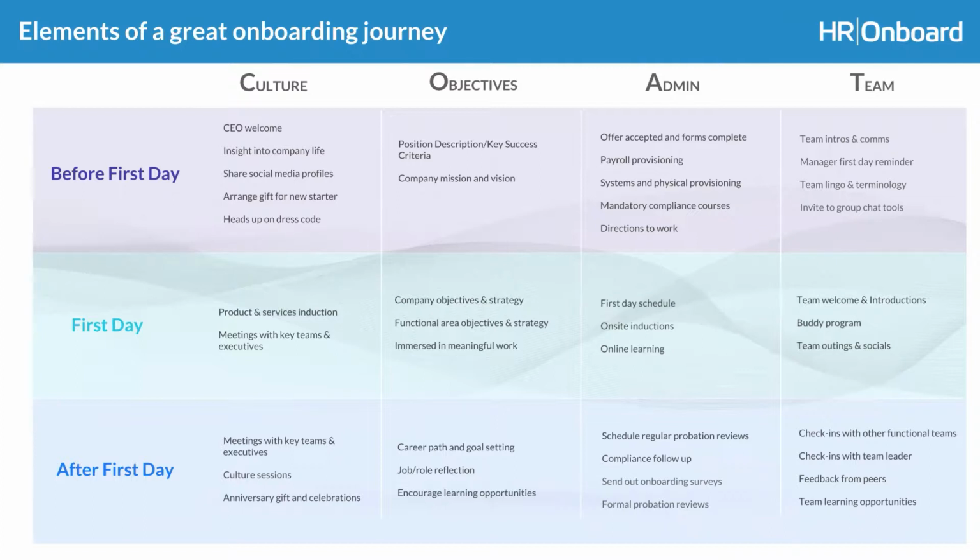Some might not apply to your business, some may, and you may have many other items here. One thing you'll see is there's always a lot of admin, which is the kind of foundation we've found to any great onboarding program. You've got to really nail those boring but important bits, because, as our research shows, it has a real impact on new hire engagement. So as HROnboard customers you've already done that, which is great.